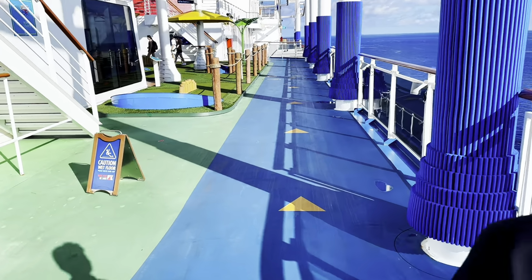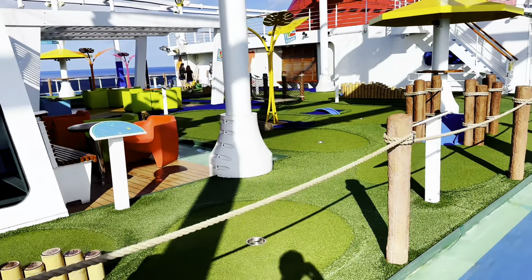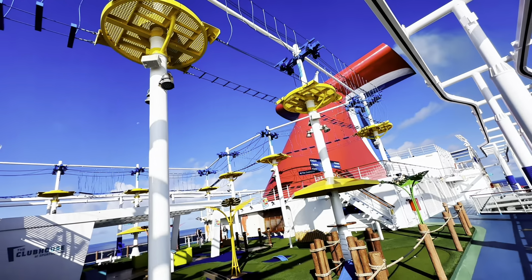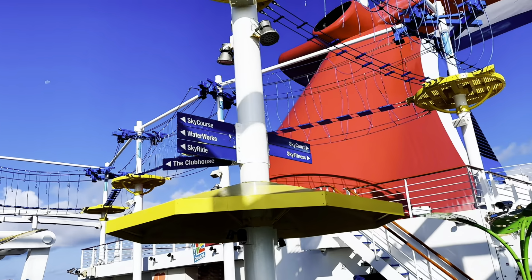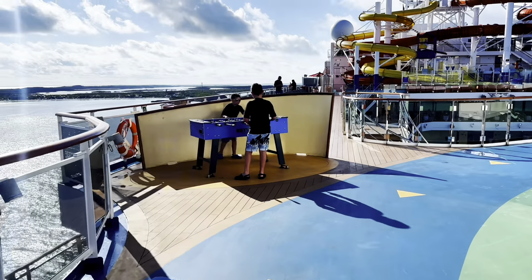So this track, the blue track, is actually the exercise track that goes all the way around this deck. Here you have mini golf. So there's plenty to do with the children. This is the high ropes course that Joshua did the other day. Do have to make sure you're totally dry, so do that first thing in the morning or after you have spent some time drying on your lounger. They will not let you on if your clothes are in any way damp.